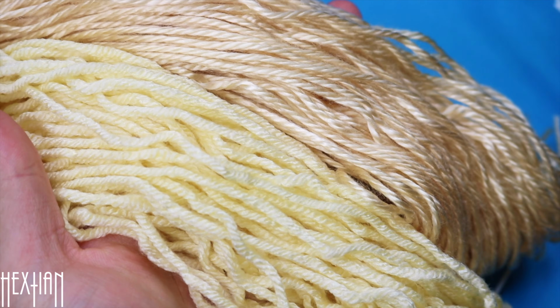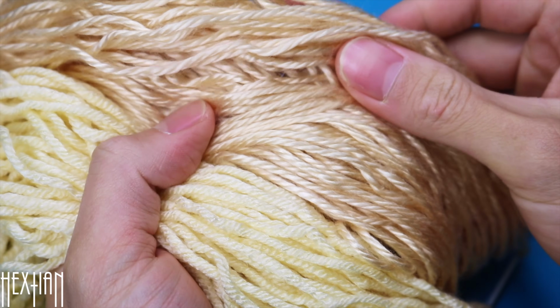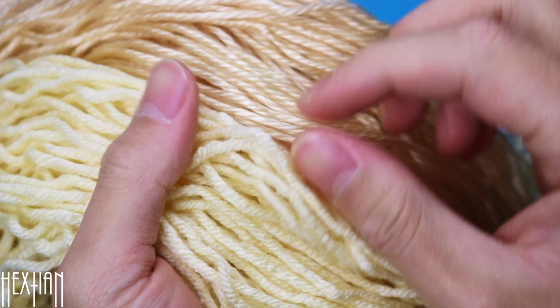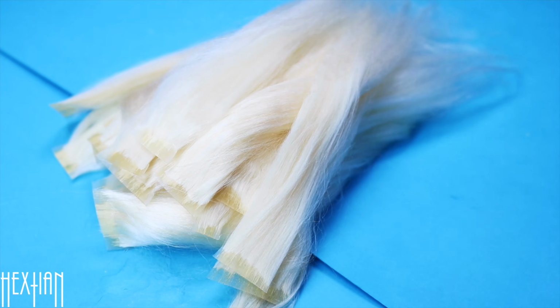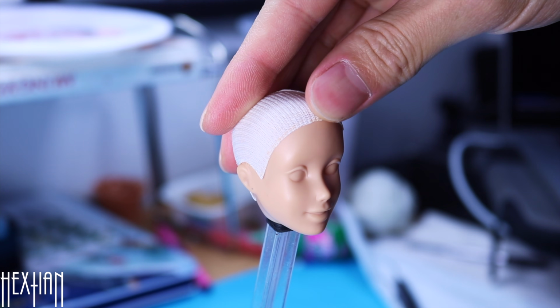And for our wig, I will be using these two yarn colors, one in gold and one in kind of like canary yellow, and I will be blending them together to create these wefts. As you can see, they are really, really nice. So now let's go ahead and start gluing it onto our wig cap.